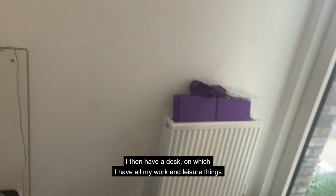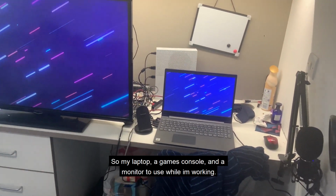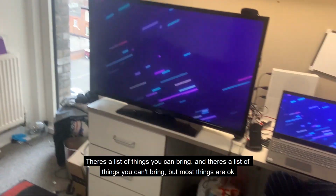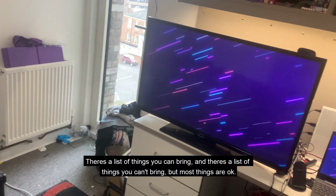I then have a desk on which I have all my work and leisure things, so my laptop, a games console, and a monitor to use while I'm working. There's a list of things you can bring, and there's a list of things you can't bring, but most things are okay.